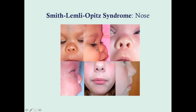So here's the nose. This is a very classic appearance for SLOS. Note here the very broad nasal root and the anteverted nares, which give the appearance of a smaller nose, and you also see the long philtrum here as well.